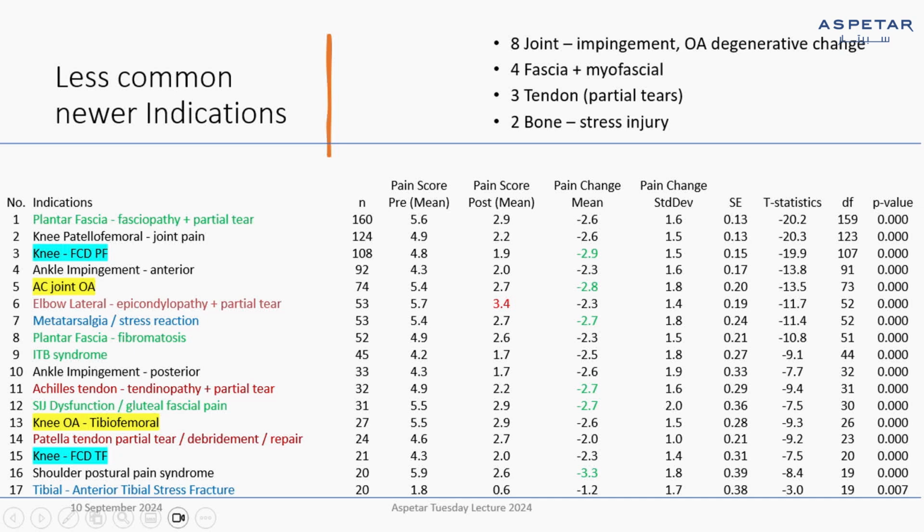So I don't like to treat all bone stress injuries just because you send them to me, just because you have a bone stress injury project. So we go through them one by one by color coding. So if you can look at this plantar fasciitis with partial tear, surprisingly, even with partial tears, they do quite well.